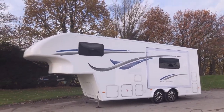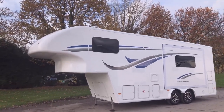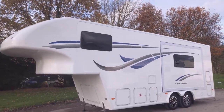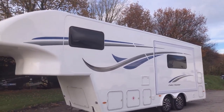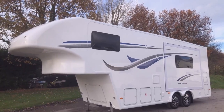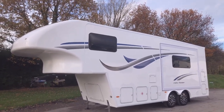This Rambler, again, only 1 year old, looks absolutely beautiful. Got the blue decals on the outside, looking nice and shiny. So now let's take a quick look around the inside.